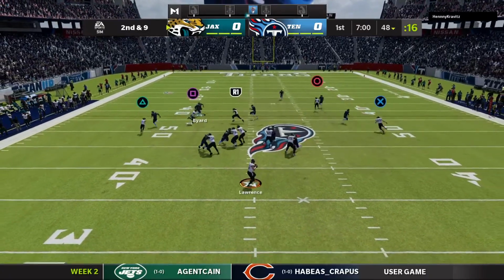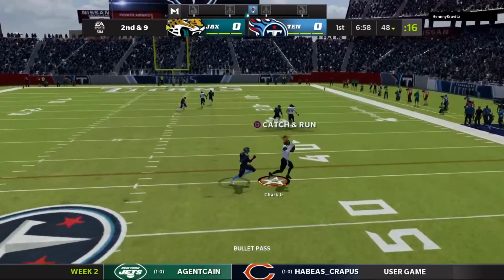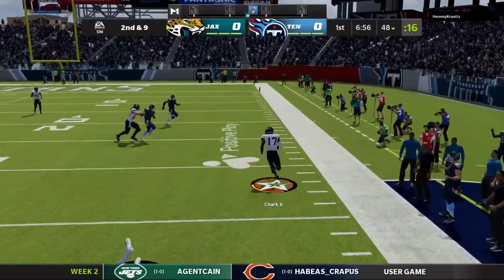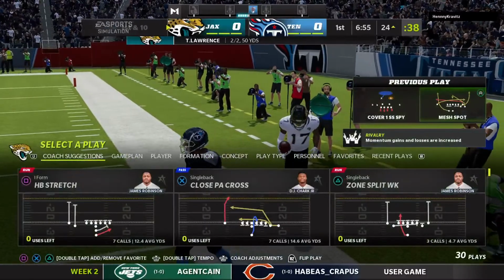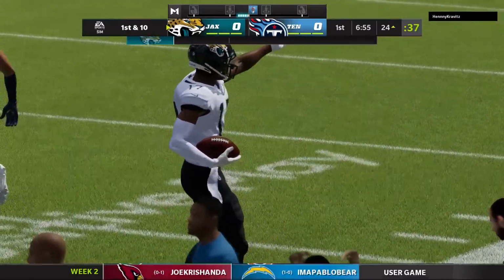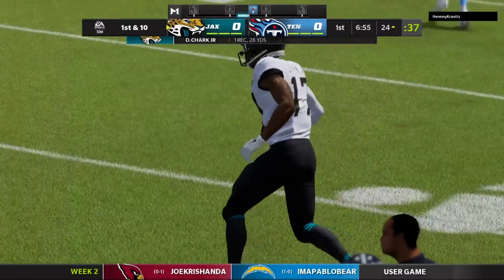From the shotgun, Lawrence. And connecting here with DJ Chark. And he takes this just a few yards shy of the red zone before going out. A big play that time on the catch and run.